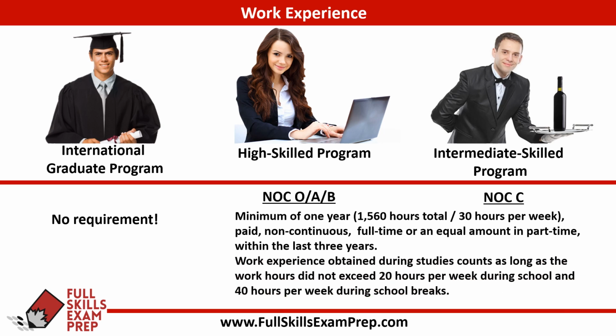Another really interesting detail about the AIPP, with regard to the High Skilled Program and Intermediate Skilled Program, is that work experience that the person obtained while they were studying counts towards immigration purposes. This is pretty rare because in most of the other economic programs, that work experience would not count. But in this one, it does count. So it is really exciting, and I think it provides a lot of flexibility for people to immigrate through this program. Maybe later on, once you pass the exam and become an RCIC, this might be an area that you will specialize in.